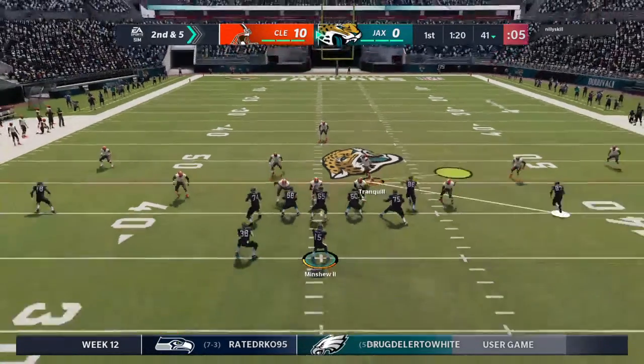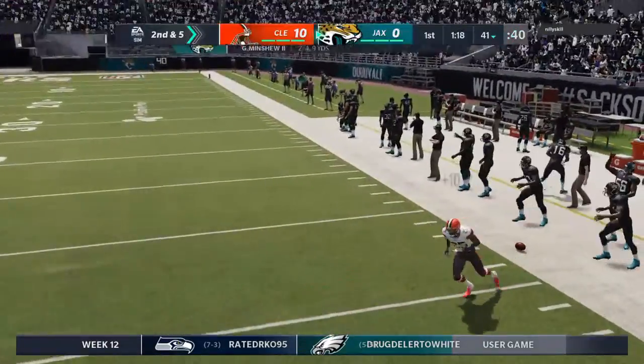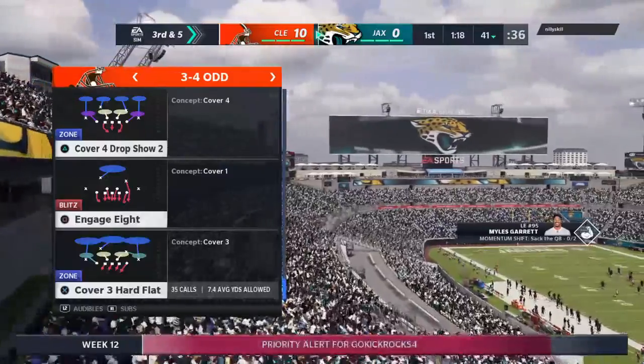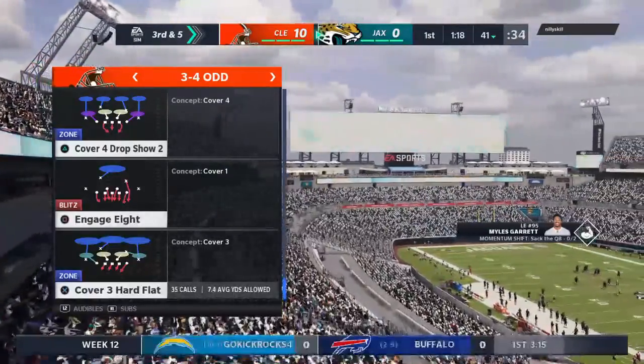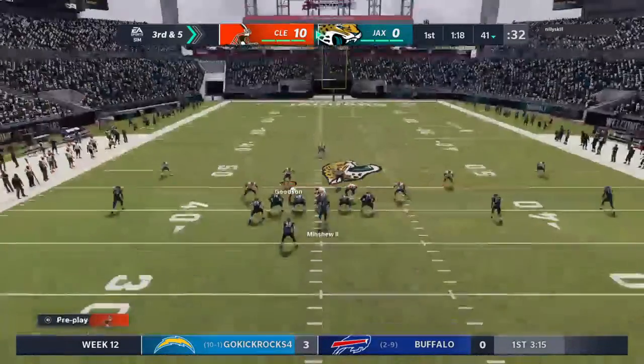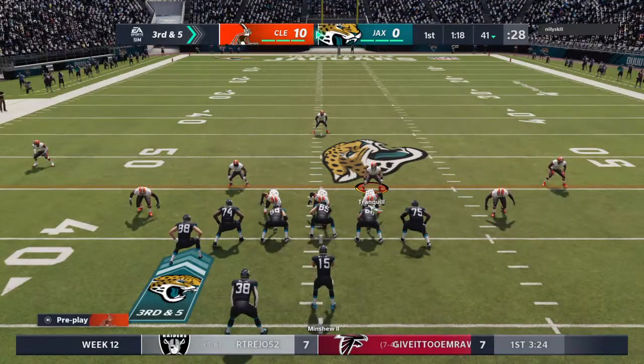Out of the gun is Minshew, and his throw's going to be incomplete. Robert Foster, the intended receiver, but now it's 3rd down. From the snap, he certainly looked like he knew where he wanted to go with the ball, but surprise, that guy was covered. So that took his attention elsewhere to no avail.